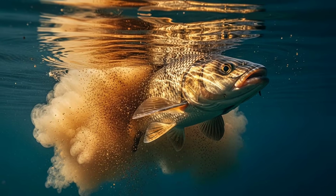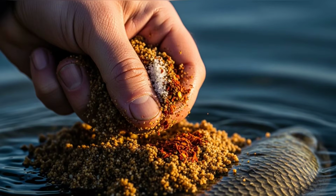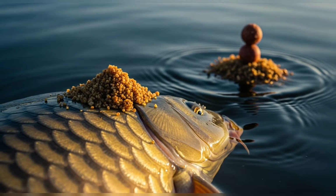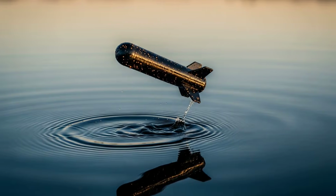The secret is moderation and understanding the seasons. Think salt and spices for the spring and sugar or fruit for the summer. Just don't go overboard. Number 13.